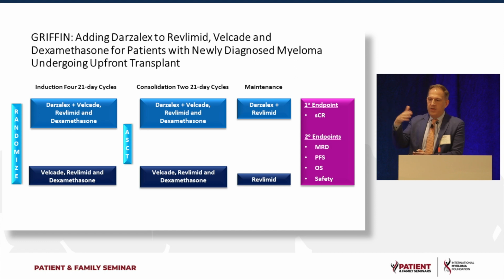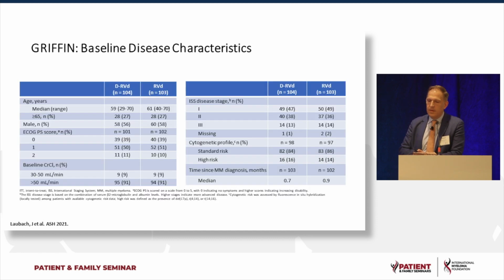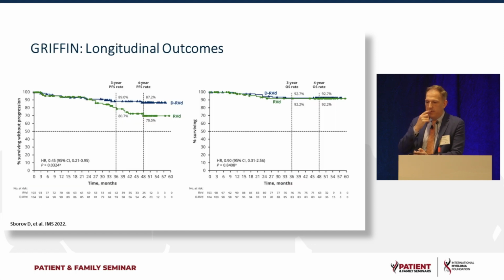If you were on the Darzalex arm, you got Darzalex and Revlimid for 2 years, and then you continued your Revlimid thereafter. If you were in the standard of care arm, you got Revlimid. These are the baseline characteristics of the patients, and this is the most important part of it. So on the left here, again, we have progression-free survival. So when that line stays up high, those people are alive and their disease is controlled and it's not progressing, right? And when you look 4 years out, for those patients that got the 4-drug induction therapy, the Revlimid Darzalex maintenance for 2 years, followed by the Revlimid, the 4-year progression-free survival is 87%.